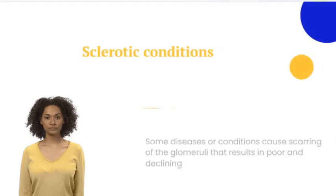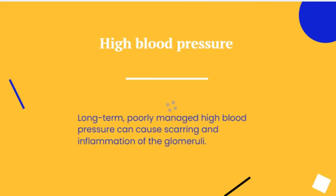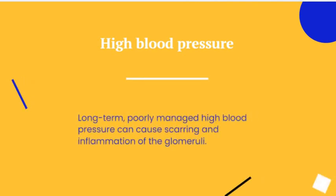Some diseases or conditions cause scarring of the glomeruli that results in poor and declining kidney function. These include high blood pressure. Long-term, poorly managed high blood pressure can cause scarring and inflammation of the glomeruli. Glomerulonephritis inhibits the kidney's role in regulating blood pressure.